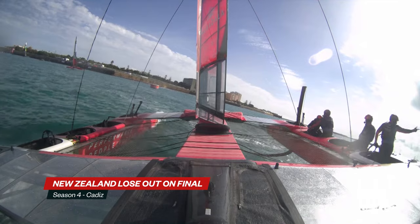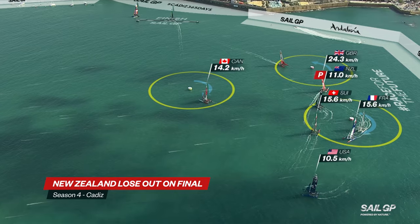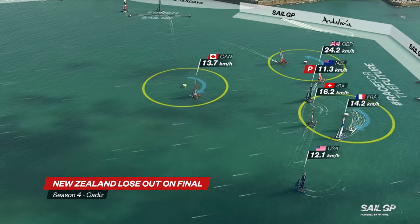Hey, not even in that race. Go down, Pete. Hey. Oi, I heard that. Penalty to New Zealand. They're going to have to lose 20 metres here.